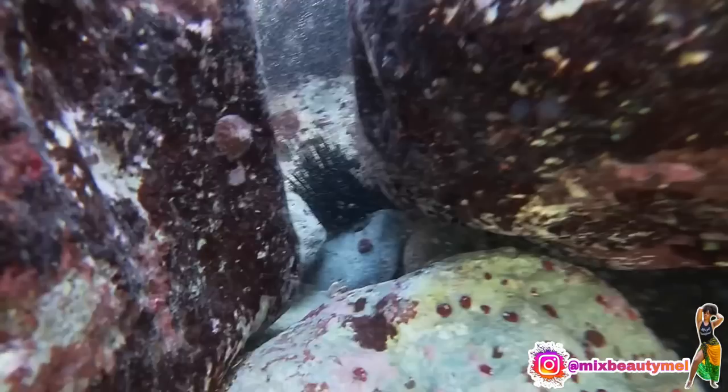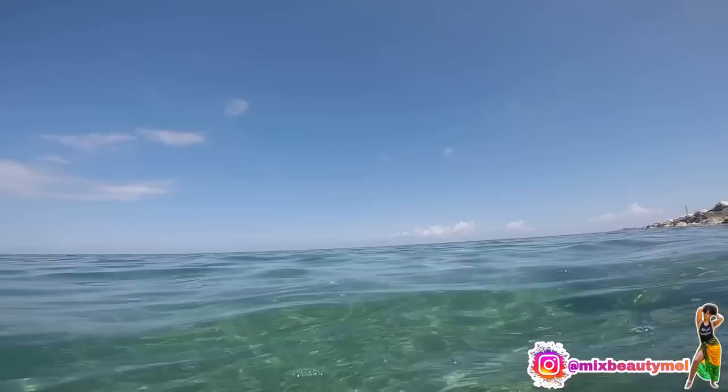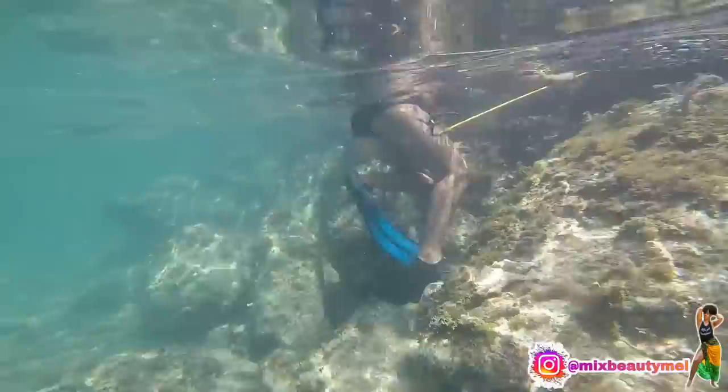This is just another thing that I wanted to show you guys, that in a lot of those creases and crevices where they would be at, there are a lot of sea urchins as well. So you would have to definitely be careful of how you're stepping and where you're putting your hand. And this is just to show you a bit of where we actually were. You could see it was nice and calm around. And yeah, you just see me up in those rocks.